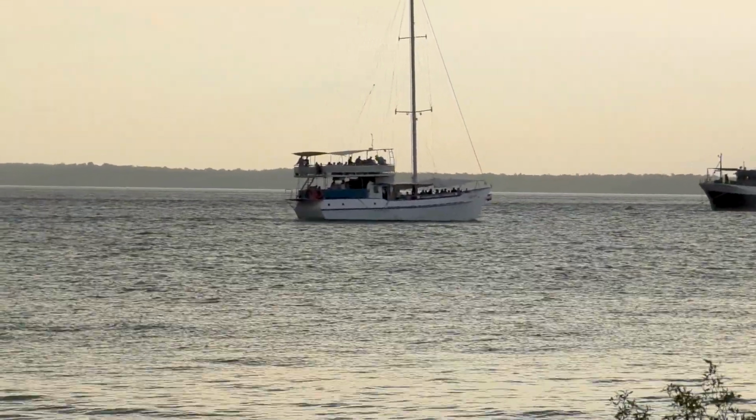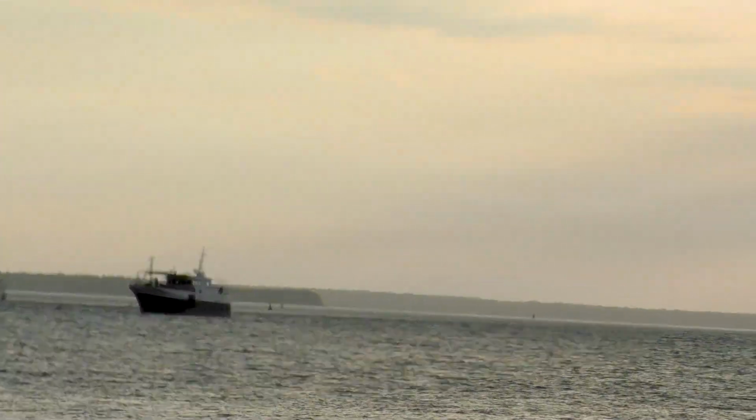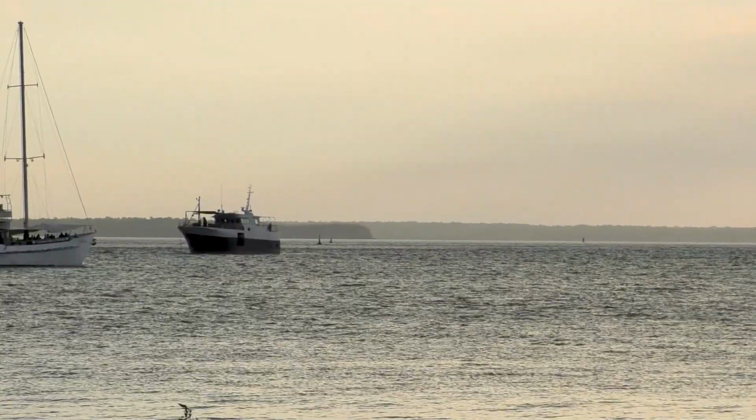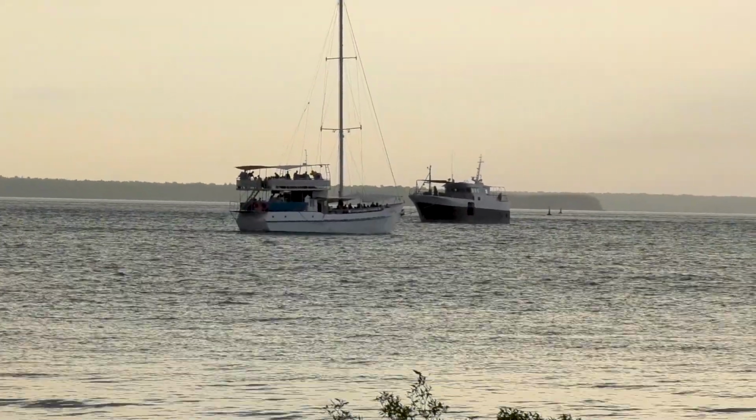Little tour boat there going out, taking lots of tourists to have a look around the harbour. Oops, sorry, missed it. There we go.